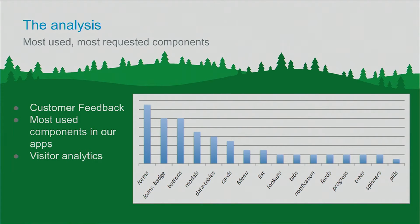Then we looked at our apps and figured out what are the most used components. And then we looked at the analytics of the Lightning design system sites to see what are the components that most people are looking for. So with this, we came up with a graph of the most used and the most requested components. This is the release train that we're going to do for this product over the next 2 to 3 releases.